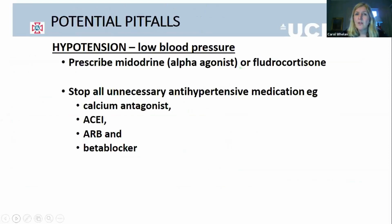So hypotension or low blood pressure can be a problem. And so typically we will stop drugs that aren't necessary. So that might be an ACE inhibitor like ramipril, or an ARB like losartan, or a beta blocker like bisoprolol, or a calcium antagonist like amlodipine. Of course, this isn't for everybody across the board, but in some patients we need to do that. And in some patients, we'll even prescribe drugs that will increase the blood pressure to try and help that low blood pressure, such as midodrine or fludrocortisone.